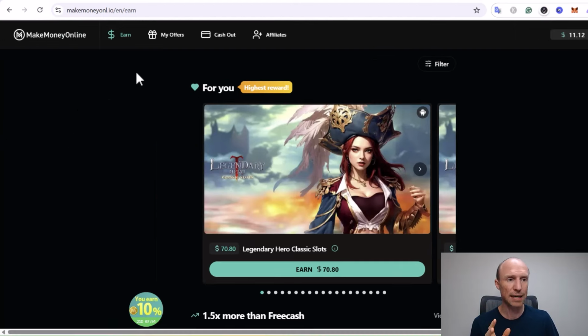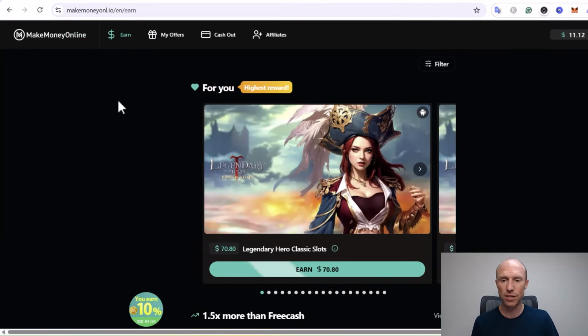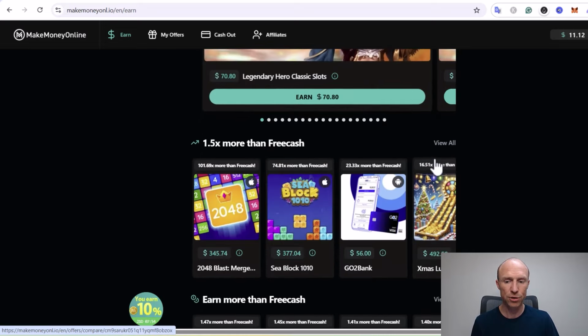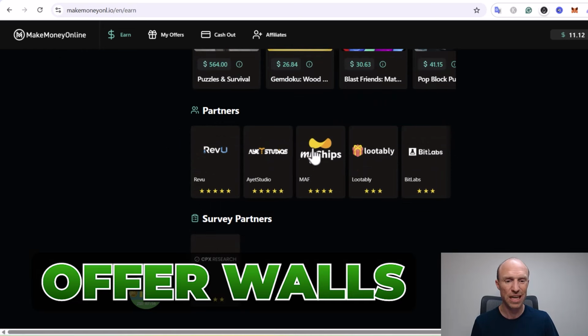But what I do like is when you come here to the earn section, it is very easy to get an overview. There's not too much going on. You can just scroll down. You can see some highlighted offers here. You can scroll through here also. You can click to view all. You can scroll down and see some other highlighted offers, and at the bottom they also have offer walls.